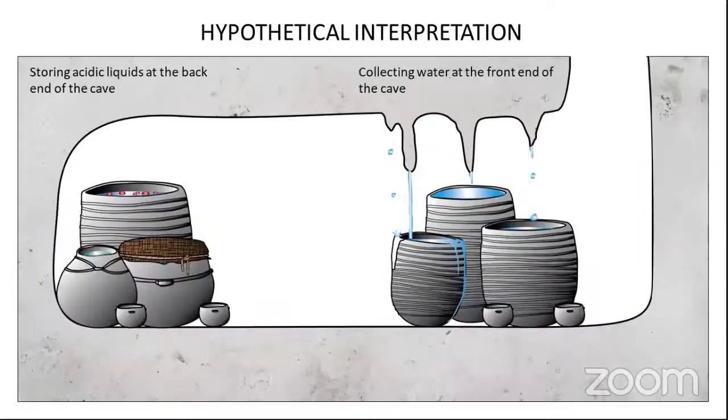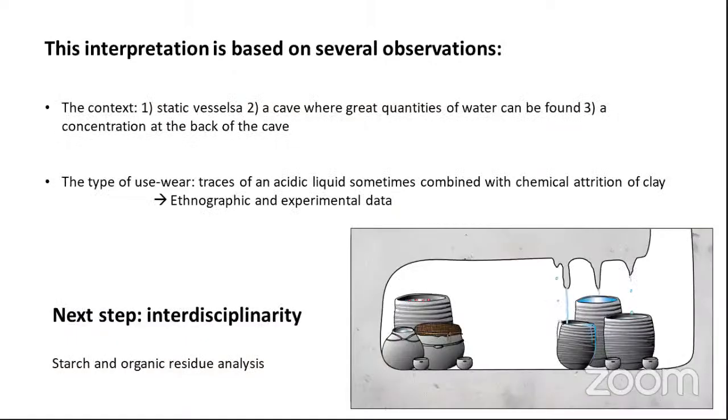So hypothetically, the far back of the cave of Le Clos was used to store acidic and or fermented liquids of any sort, while the front was used to collect water dripping from stalactites. The interpretation is based on the context, static vessels next to water sources, and the fact that these pots were all located in the same spot of the cave, depicting a possible spiritualized area.